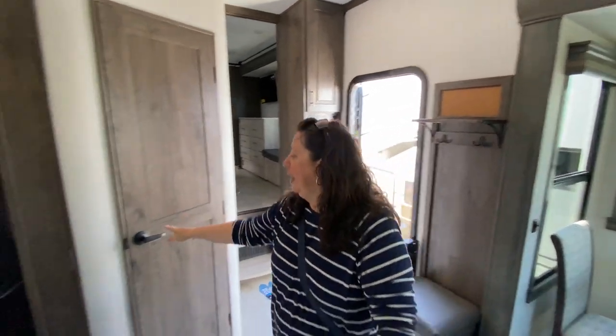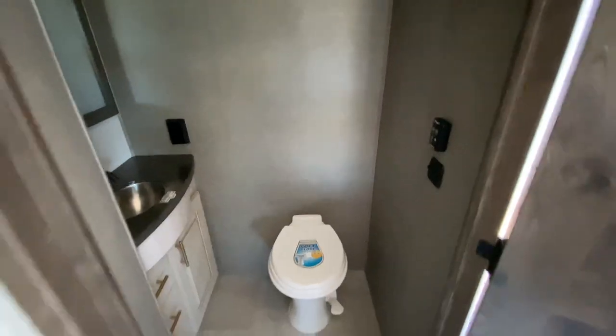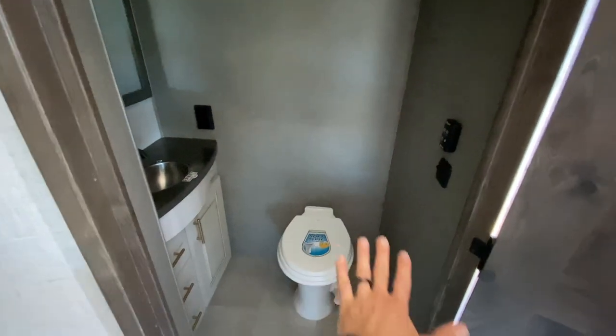Nice. Okay, so another awesome feature is that there's two bathrooms. So you've got this little bathroom right here. Look at all this room up here. We were actually thinking of hanging coats. You could put a coat rack right out here and then hang all your coats in it. You'd still have enough room to do your business thing.